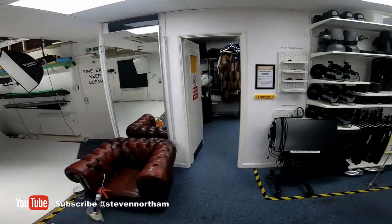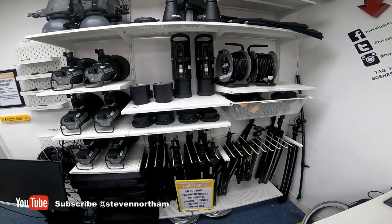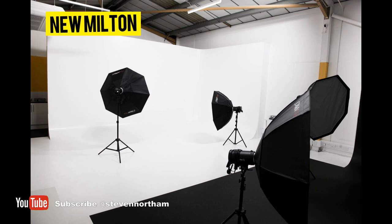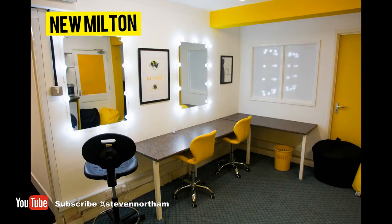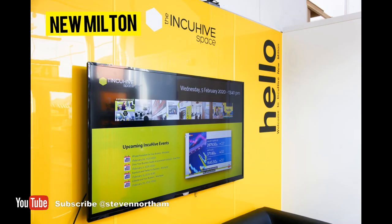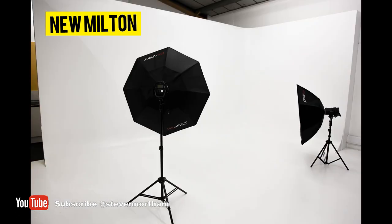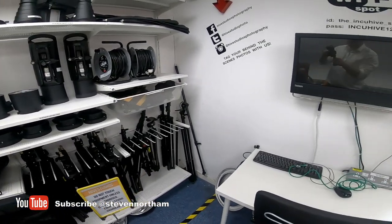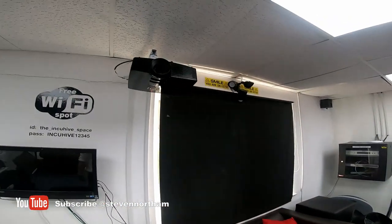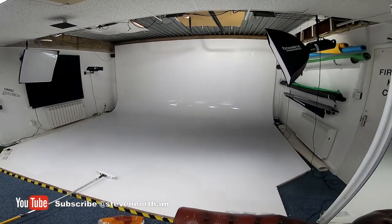Other stuff studio wise, so you've got a huge range of kit, so more kit than people probably ever use. And also you've got our studio New Milton. Which has a similar arrangement and amount of kit, TVs, etc., sound systems, projector, so you can actually project films, videos, photos, whatever you want, onto the white backdrop, which is handy.